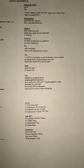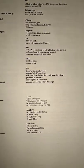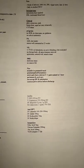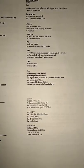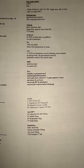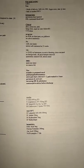Okay, the common antibiotics. Tab erythromycin 400 mg BD. Tab cephalexin 250 to 500 mg BD. IV ampicillin 2 g stat, 1 g QID. IV cefuroxime 1.5 g stat, 750 TDS.